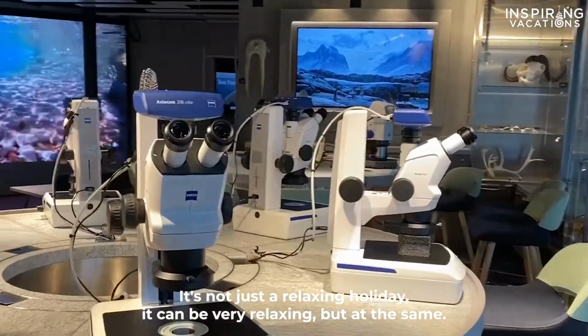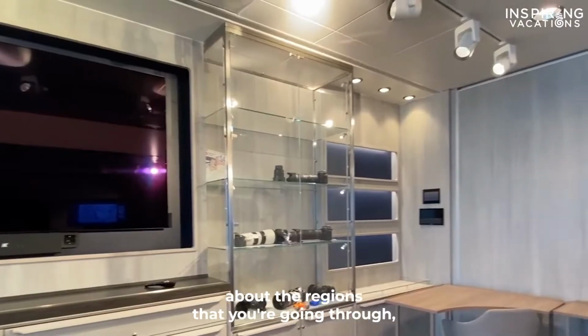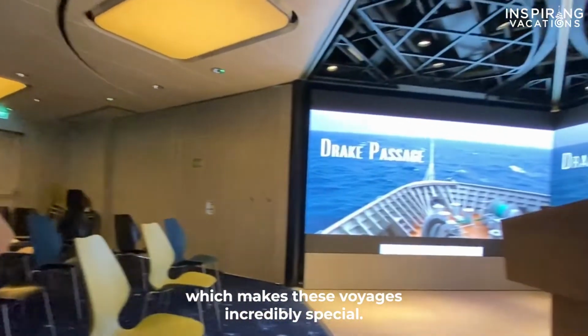It's not just a relaxing holiday. It can be very relaxing, but at the same time, you're actually learning about the regions that you're going through, which makes these voyages incredibly special.